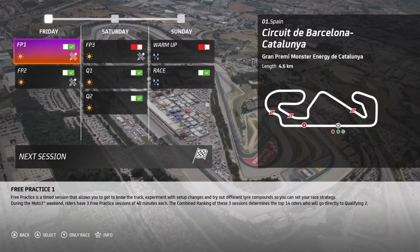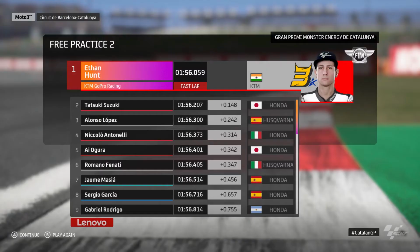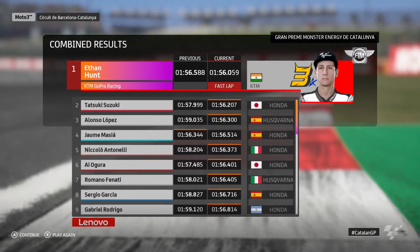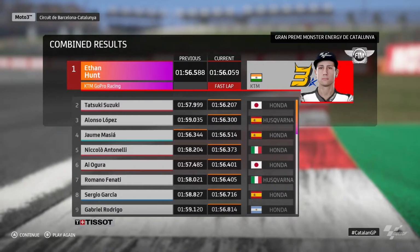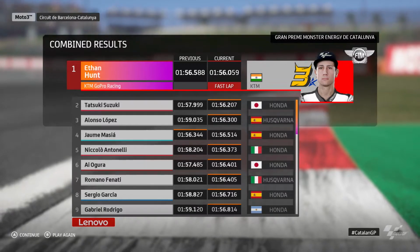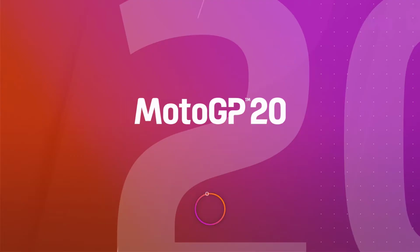Alright, let's jump into free practice 1. Okay, so we are fastest in free practice. 156 is our fastest lap. Suzuki is on second.